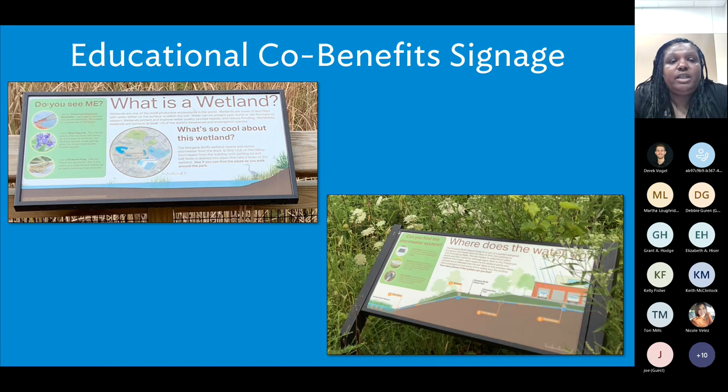This one here is unique because it's in a wetland. I'm showing this one because they had to utilize, I believe, three signs out here. One was mounted to the bridge by the wetland, which you can oversee and read at the same time. And then the picture on the bottom right calls out in detail what's going on with the practice, where does the water go, and things like that.